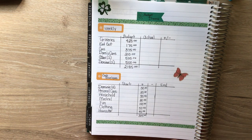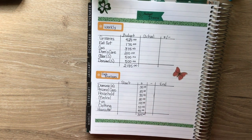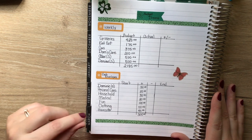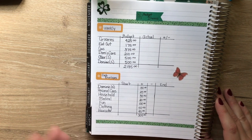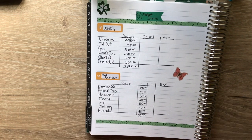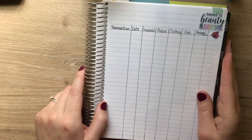Haircuts I fund every other month. I think I'm going to start funding this every single month and just have it maybe part of personal care. I'm going to switch on my sinking fund in April, but stay tuned. I just want to be funding that every single month because sometimes Dominic's hair grows really fast. I think he could have gone for a haircut almost every month the last couple months, so maybe I shouldn't be funding them every other month. But Alex's haircut he definitely only needs every other month, so I don't know. I'll decide.